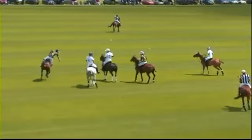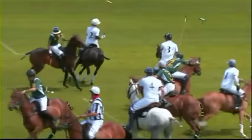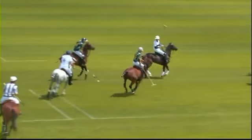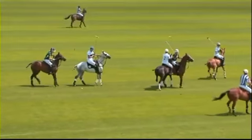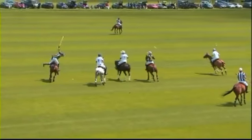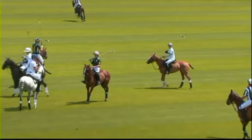Look at this. The green player gains possession from the line-out and proceeds at a walking pace to tap the ball not once or twice, but 3 times, and is rightly penalised with a penalty 5A. Remember, a player is considered to be challenged if an opponent is within 2 horses' lengths of him.